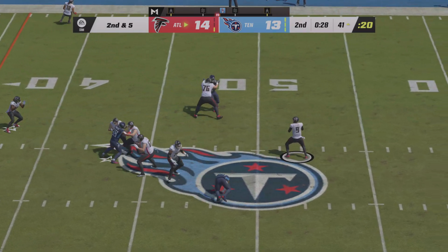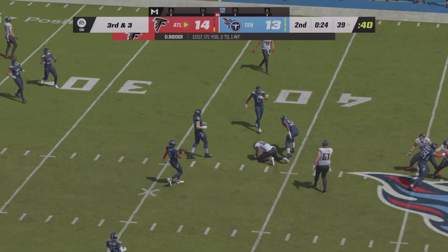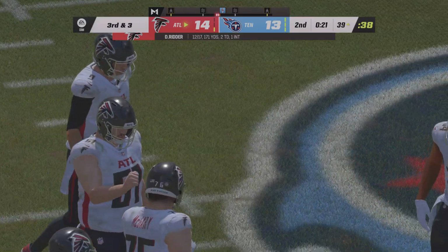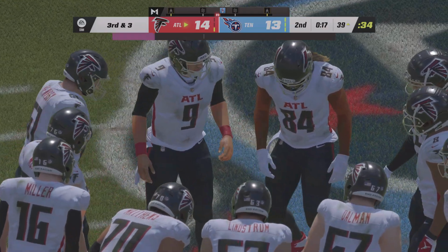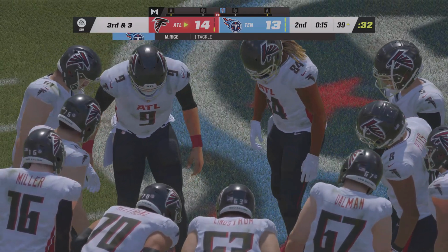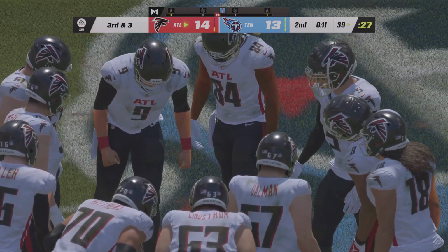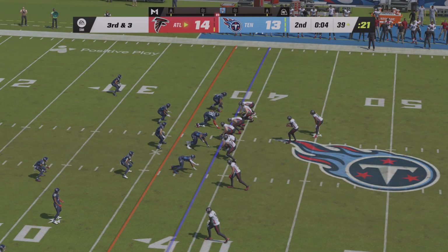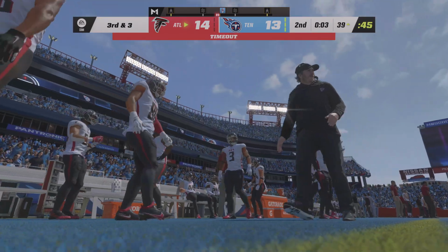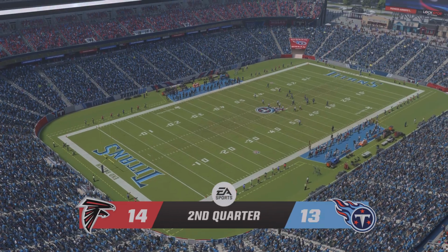Again, he'll drop to throw. And he'll complete this one to Patterson. And this winds up a pickup of 2, maybe 2.5 to about the 39. Now whistles and a timeout with 3 seconds left in the first half.